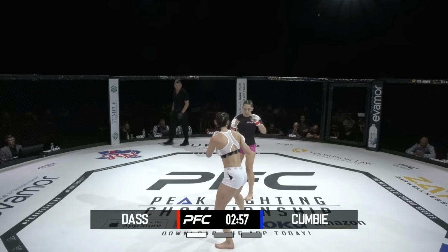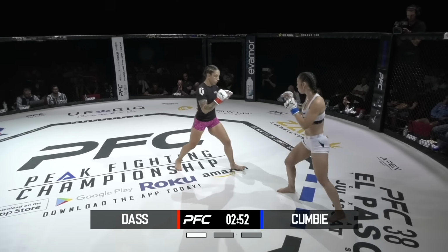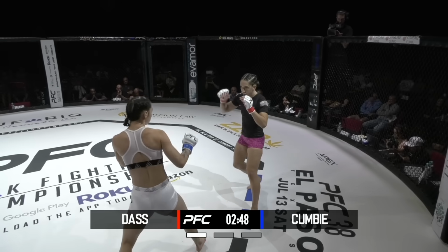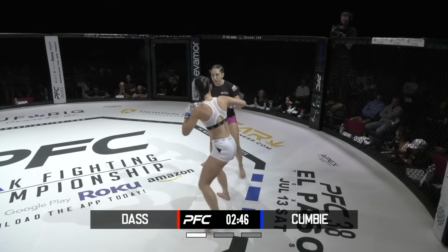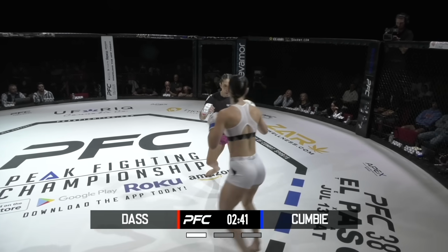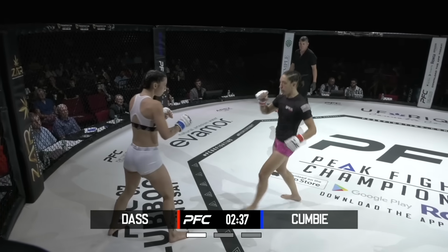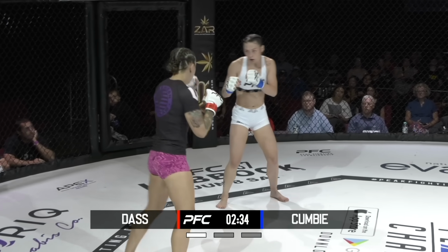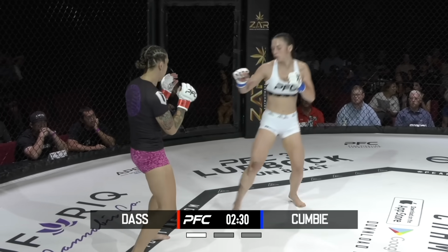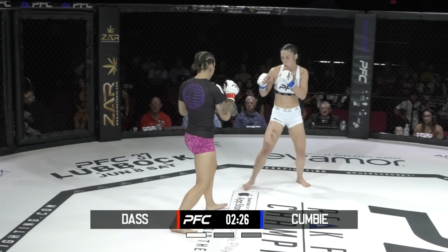Southpaw. So let's see if she's going to utilize any of those rear leg kicks. Already big shots from Doss to the legs. That was a good left for Kallee. Yeah, exchanging of kicks here as they move in from range.